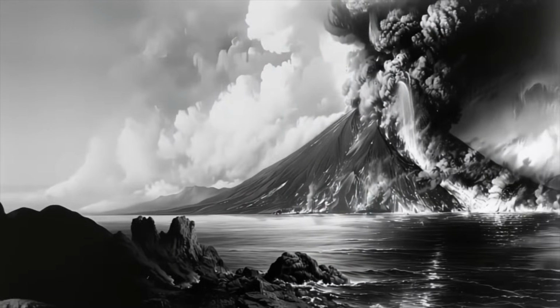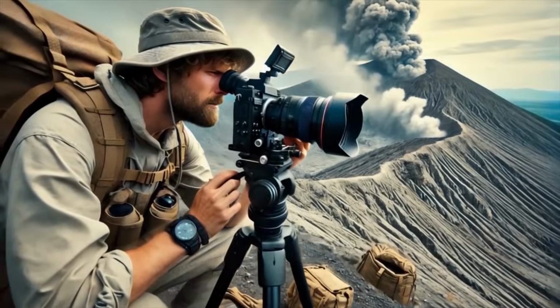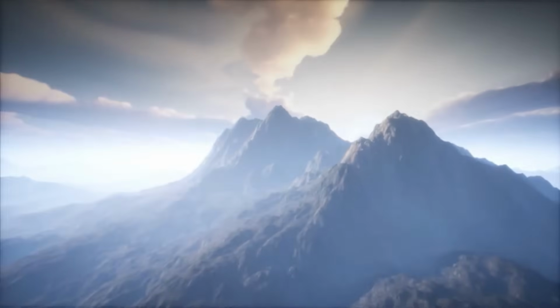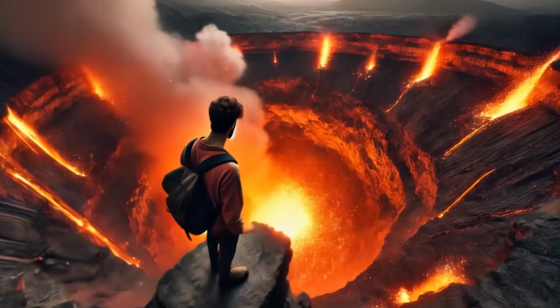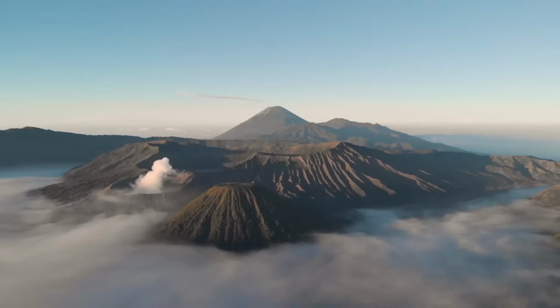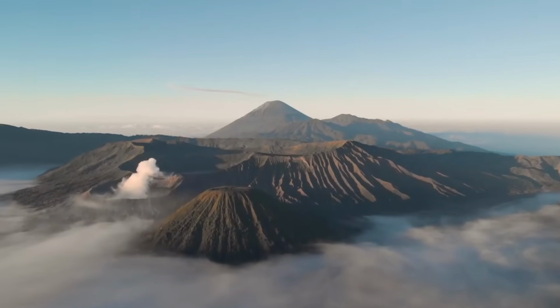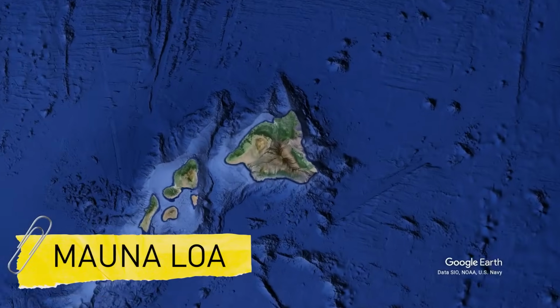It earned the blast the title of the loudest sound in history. But even though the consequences of this event were truly catastrophic, it still turned out not powerful enough to be called a super eruption. It only had a volcanic explosivity index of 6. Then, there's also Mauna Loa.